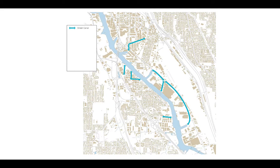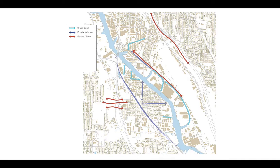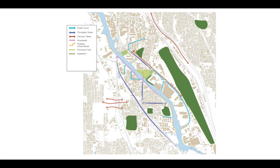This progression of slides shows the compiled student responses in a clear and layered way. The first map shows street canals. This is floodable streets, elevated streets, floating boardwalks, floating infrastructure, floatable parks, including along the waterfront, and floating houses, vegetation, with the special note of Boeing to combat their contribution to pollution in the 2 neighborhoods, water treatment, green roofs, and floating farms.